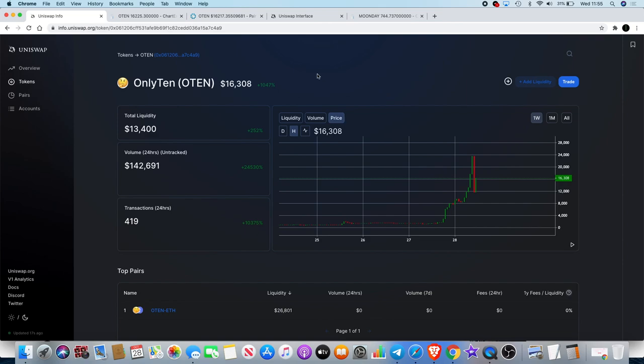Like I said in the previous video, there is a competition that doesn't end until the 1st of December. The top holders will get rewards on that. People also get rewards for pooling ETH, and you get liquidity NFTs, all that sort of stuff. There's also an Ask Me Anything AMA scheduled for sometime at the end of the week. I believe it's Sunday, don't quote me on that. I'm not entirely sure. But keep your eyes peeled for that. You can go in the Telegram and get the details. OnlyTen do have their own Telegram group. Go in there, check it out, guys.